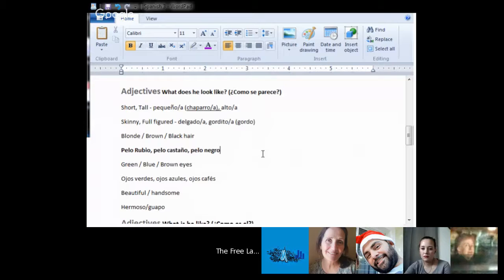Yo tengo pelo castaño. Okay, muy bien. I mean, I didn't understand you. What does it mean, pelo castaño? It means brown hair. Sorry, I couldn't hear you. Brown hair. Brown hair, okay.